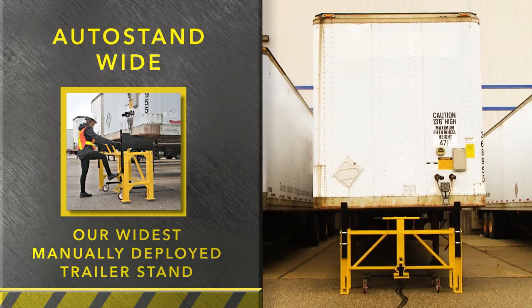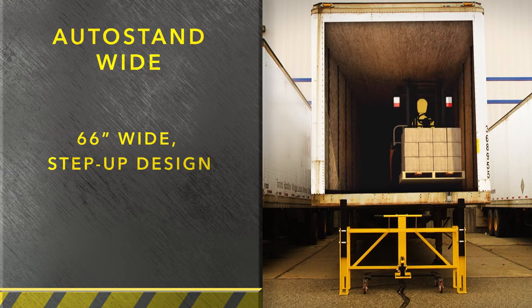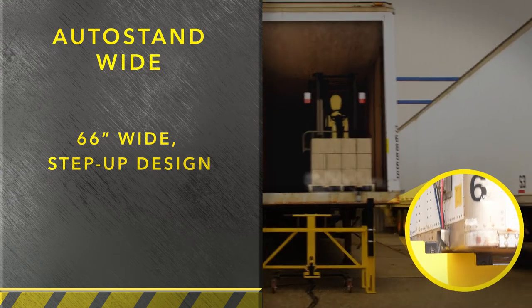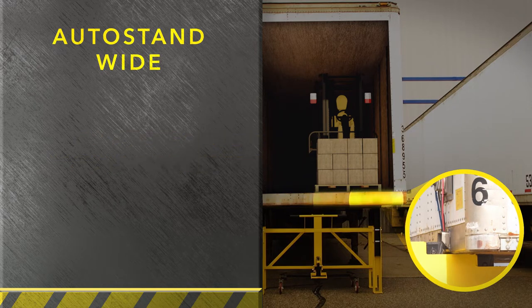The auto stand wide is our widest manually deployed trailer stand yet. At 66 inches wide, the auto stand wide supports 2/3 of a trailer's width and provides better protection from tip-over that can be caused by heavy and uneven loads.